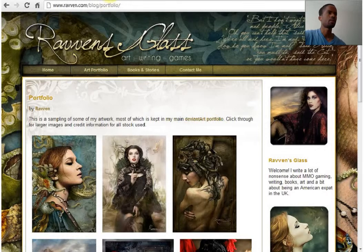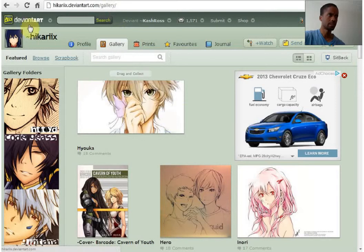What do I mean by Deviant Art? This is an example of a Deviant Art page.